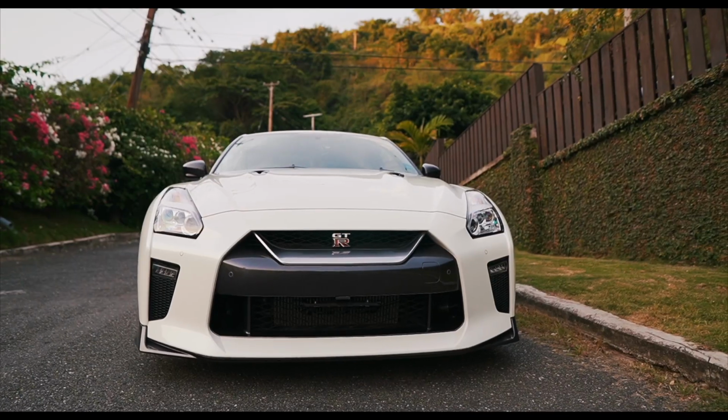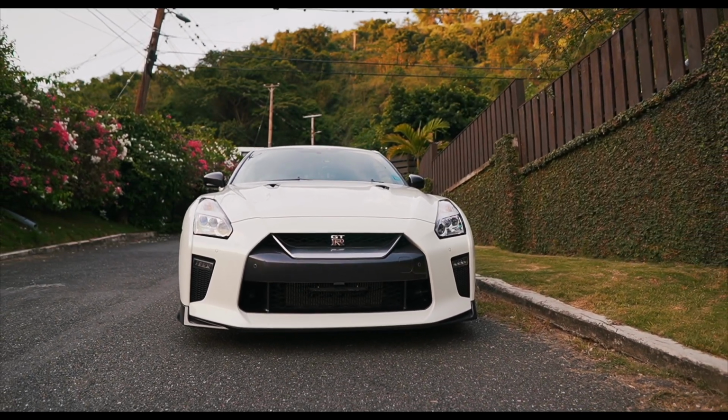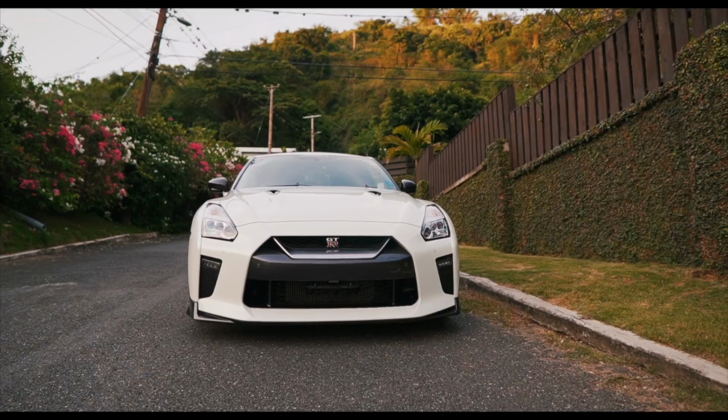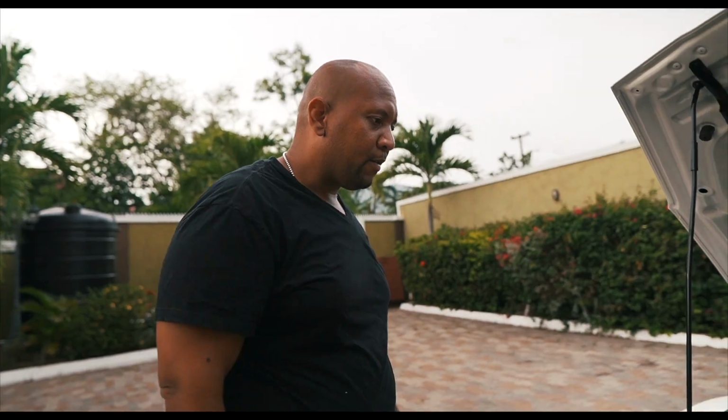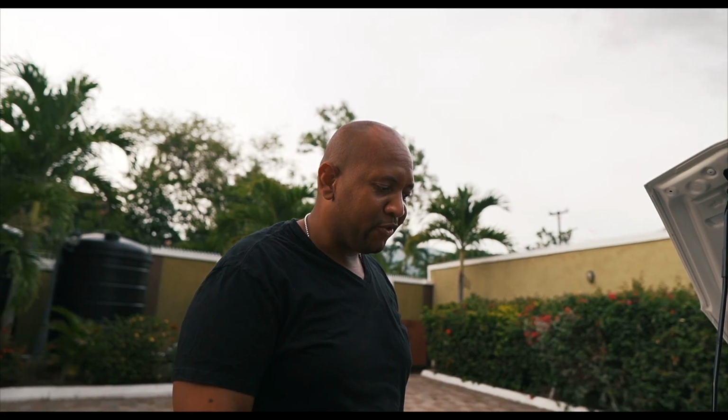So with this setup, is it tuned as well? It has a street tune. I haven't done the dyno yet. Transcend Performance out of Miami is the other one dealing with it. I should go back on the dyno when he returns to Jamaica. So hopefully he makes some nice power.